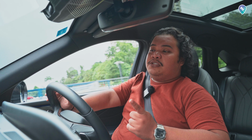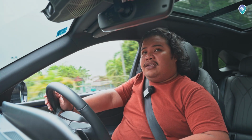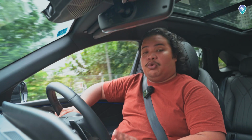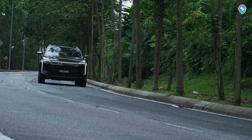For that, maybe you need to wait for the PHEV version, which may or may not come soon here in Malaysia. So overall, it's a comfortable ride. It's not meant to be driven like a sports car, but once you drive it like a normal car, you'll be rewarded with a very smooth and very comfortable SUV for you and your family.